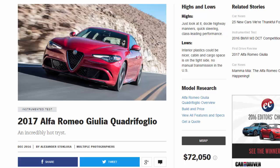2017 Alfa Romeo Giulia Quadrifoglio. An incredibly hot tryst. Highs and lows. Highs: just look at it, docile highway manners, quick steering, class-leading performance. Lows: interior plastics could be nicer, cabin and cargo space is on the tight side, no manual transmission in the US.